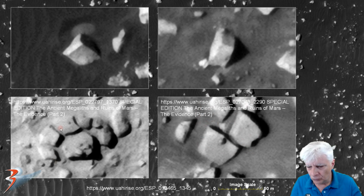And here we've got some more rather strange goings on here. We've got these blocks arranged around this centerpiece. I speculate this could have been like a base to a sculpture or some type of monument. This piece over here is about 10 by 8 meters. And then we've got 1, 2, 3, 4, 5, 6 blocks arranged around it. And it looks as if they fit nicely together.